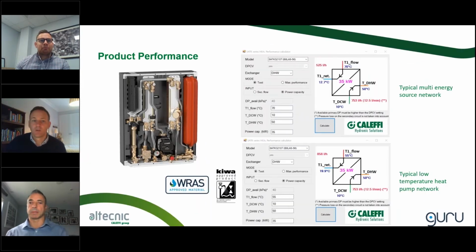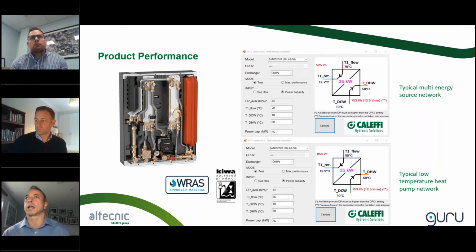So I'm going to talk to you a little bit about the HIU itself first. The picture you can see is our SATK32 Indirect HIU, and I've just carried out 2 performance examples to give you a feel for the performance of the plate heat exchangers within the unit. The top calculation is a typical multi-energy source calculation, where the energy center is putting out a temperature of around 70 degrees C.